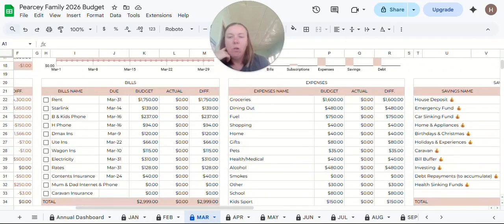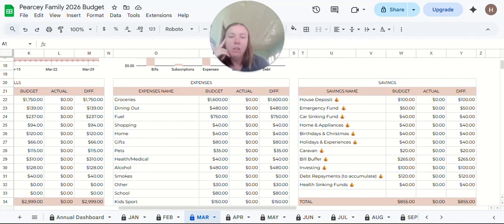So we've got all our regular bills: rent, Starlink, the phones, our insurances, electricity, rates, and then our expenses. This is what I'm hoping to achieve this month. So groceries, $1,600. Dining out, I put $480 because I thought we might go out for dinner for my daughter's birthday, but we're having a barbecue at home.